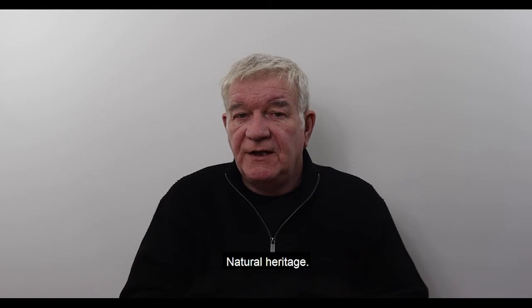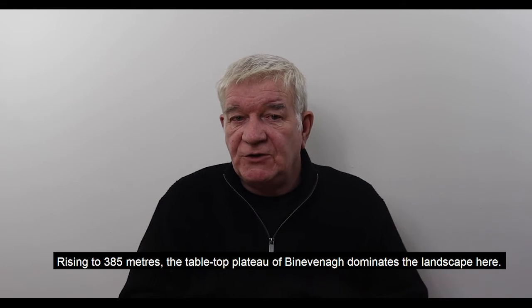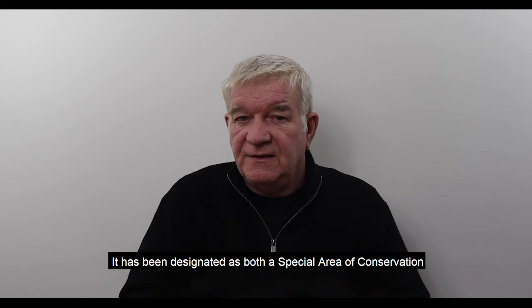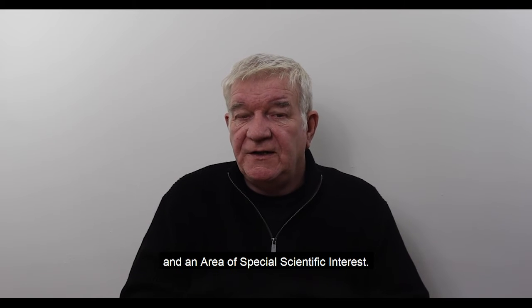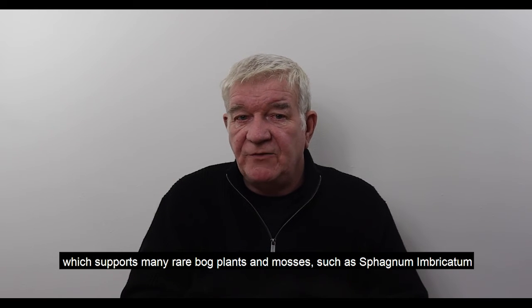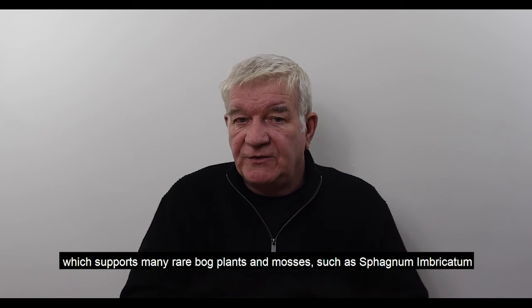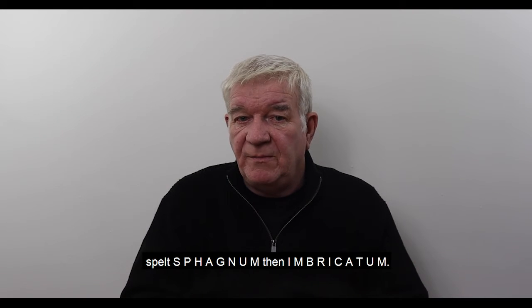3. Natural heritage. Rising to 385 metres, the tabletop plateau of Binevenagh dominates the landscape here. It has been designated as both a special area of conservation and an area of special scientific interest. Some areas on its upper surface form an important raised bog which supports many rare bog plants and mosses, such as Sphagnum imbricatum.